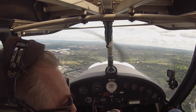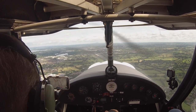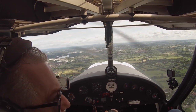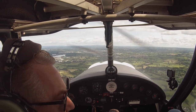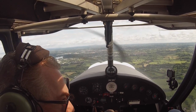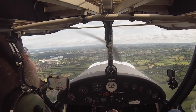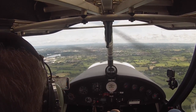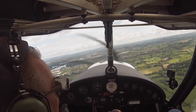Okay, so I can see a wind turbine that I'm aiming at. And that is how we rejoin onto the circuit again. So once I have it under the wing and at 1,000 feet then. Okay, clear.